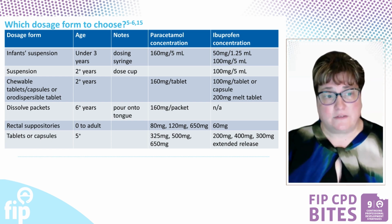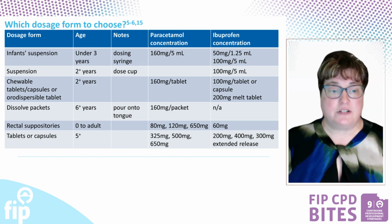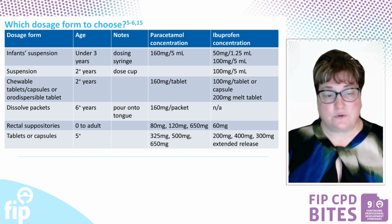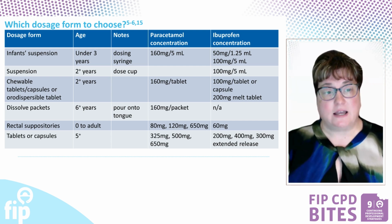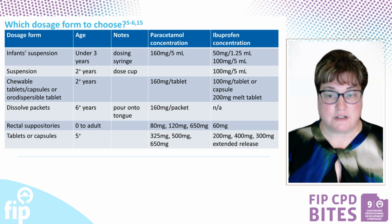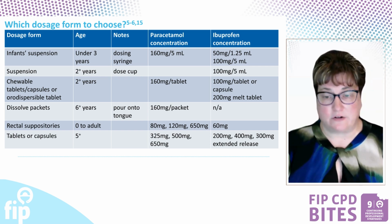The question will often come up about which dosage form to use. And it's important to understand that there's a variety of dosage forms for over-the-counter acetaminophen and ibuprofen. And this chart has a sampling of some of the most common ones and common concentrations. Please keep in mind that this might not include everything that's out there across all the different countries.